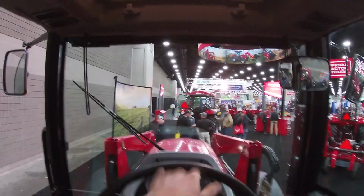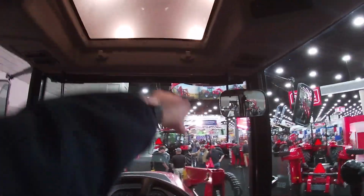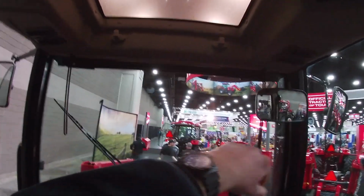We have another Mahindra. These are all Mahindras. This is the Mahindra aisle. And then we have your other aisle. We have the baler and wrap special it is. All right, I'll see you guys in a minute.